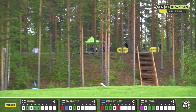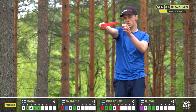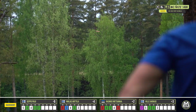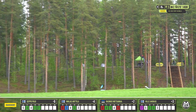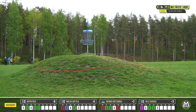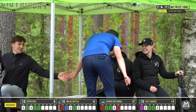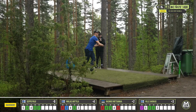Whoops. Overcooked drive from Seppo. That seemed like just a rare miss there. I think as well here, that's not stable enough to come out of that. No, it looks like it's got some late flex. Oh, coming in nice. There it is. Okay, so it does require a certain amount of anhyzer out of that gap with a stable enough frisbee. Yeah, quite a bit.